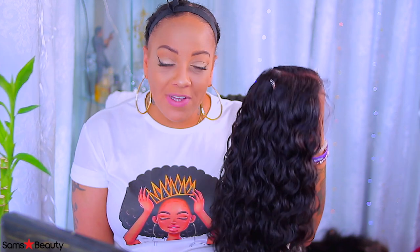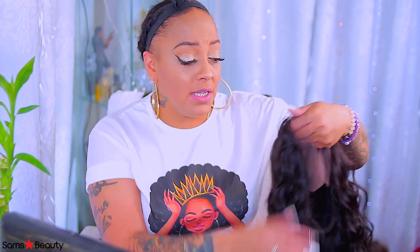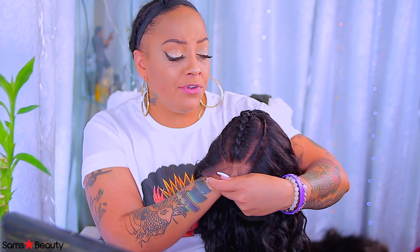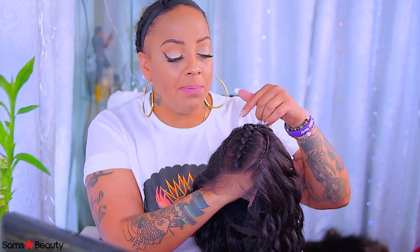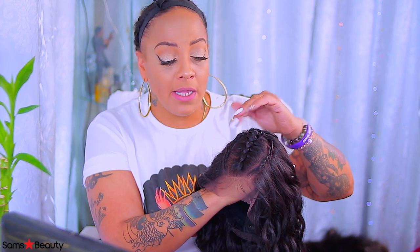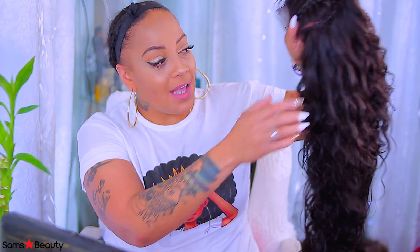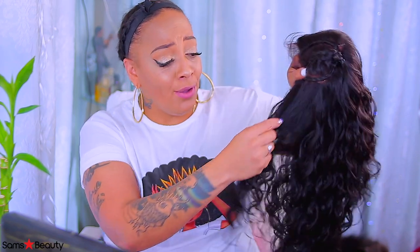This is the Perfect Hairline by Outre, a 13x6 lace frontal. Her name is Eva, and the color that I have is a number 2. This comes pre-braided, which you can unbraid if you don't like the braids. I wanted to see what it looked like before I decided to take it out. It's kind of long, but it does have layers in it. I like the wavy texture, and the cool thing about this wig, y'all, is that it's not so silky.